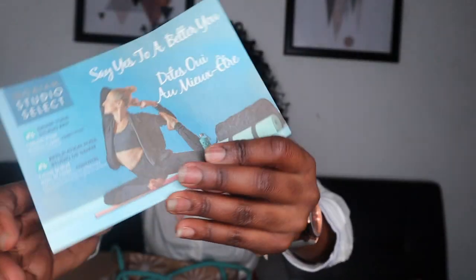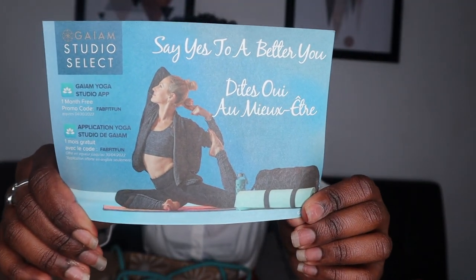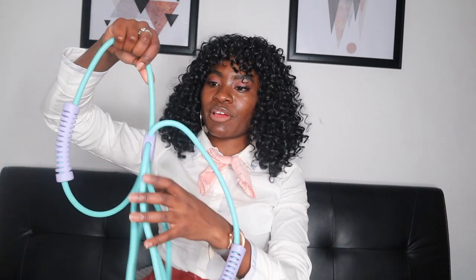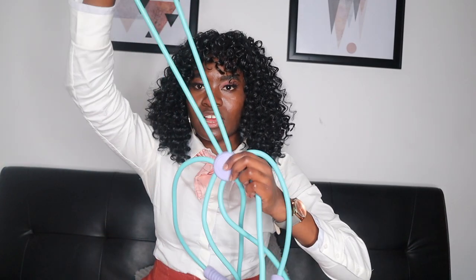And then this is what it looks like on the other side. Whew, my battery just died. But yeah, I was showing you guys what it looks like in it. So basically, I can use this to help with my flexibility when I'm stretching and stuff.